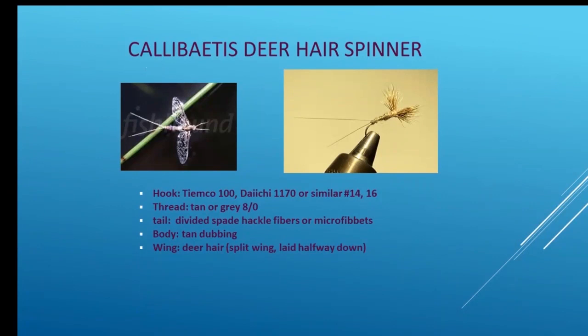If not, we'll go to the spinner. Calabadis spinners absolutely carpet the water. When they first begin to appear, fish don't take them. But there will be a point in the hatch when all of a sudden they will stop taking duns and they will take only spinners. And to fish this hatch successfully, you need to know how to recognize when that switch occurs and when you then have to switch the pattern that you are fishing.